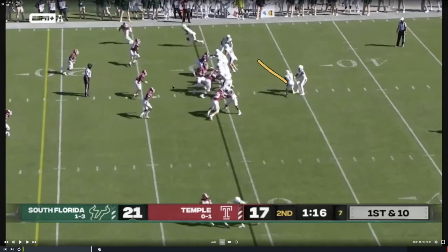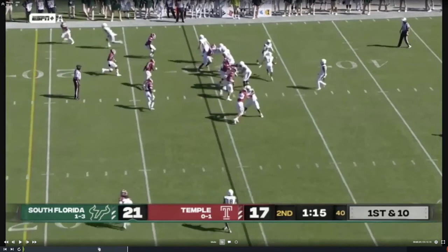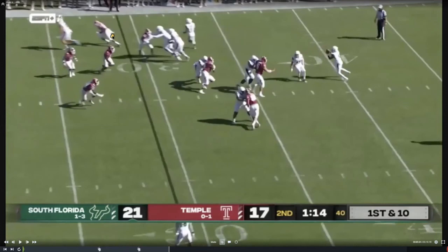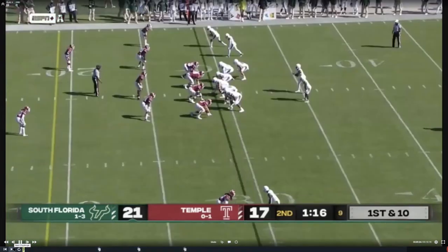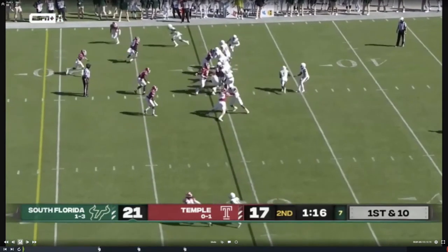So stretch, reverse, safety's here. You're going to have a post take away anybody that's left in the middle of the field, and this corner. So right here, this is the guy guarding the tight end. This is the tight end. It's over, but you don't get a good throw. And it's especially egregious. This is one of the ones McCloud would definitely want back.